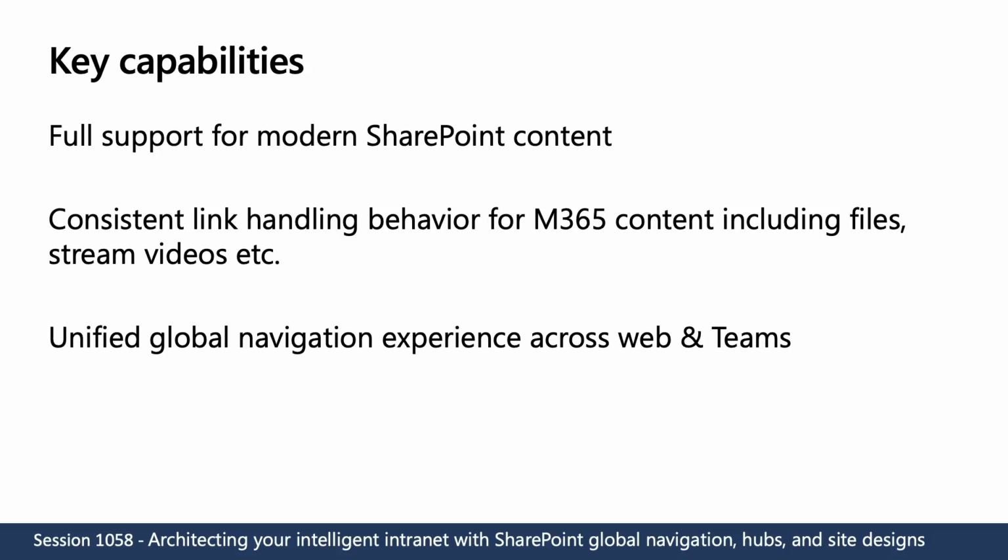And like I mentioned during the demo, the global navigation panel is the same across web and Teams. So once it is configured in SharePoint Web, it will automatically be available in the Home Site app in Teams. If you want to learn more about configuring the global navigation panel in SharePoint Web, I'd recommend checking out the session on Architecting Your Intelligent Intranet by Melissa Torres and Dieter Janssen.